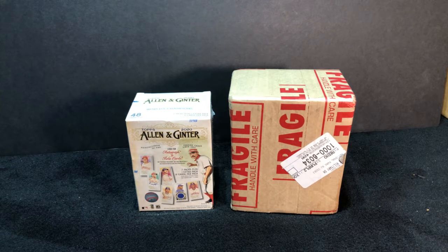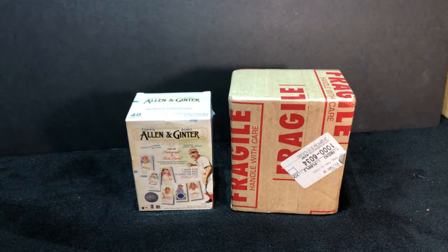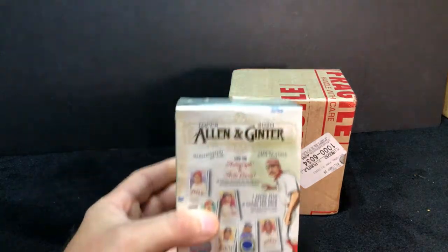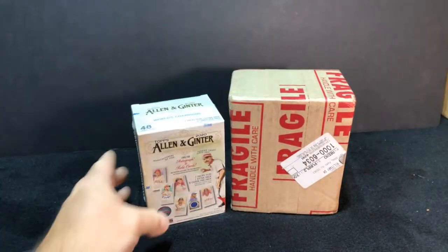All right, so tonight we're going to be opening up my PSA submission. I got it back in the mail today. That's my 6 free cards I got for joining the membership. And I'm also going to be opening up Topps Allen Ginter 2020 cards that I got in the mail today. So we're going to take a look at those cards, see what we got inside here. Some pretty cool cards in there. Some weird cards in there also.